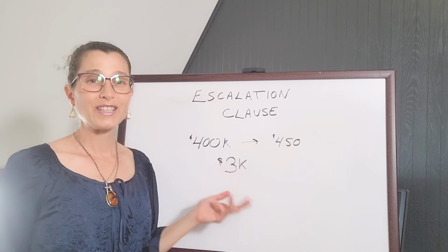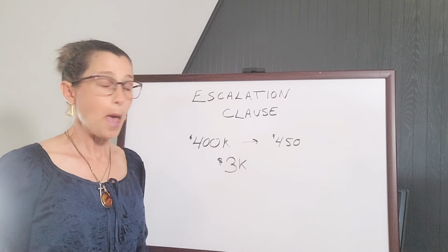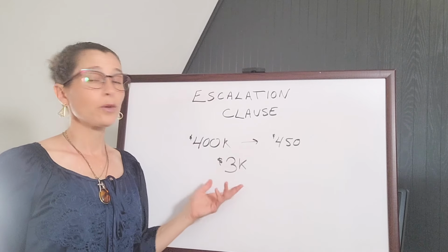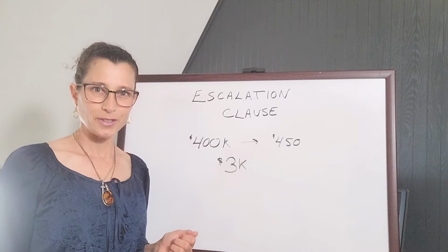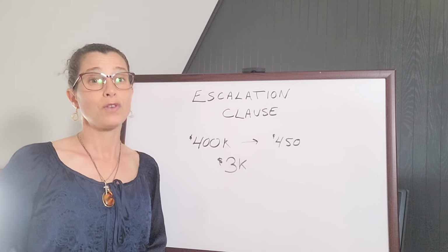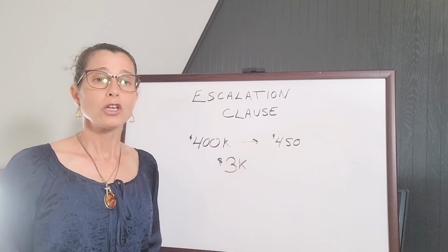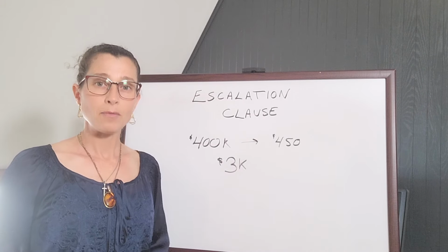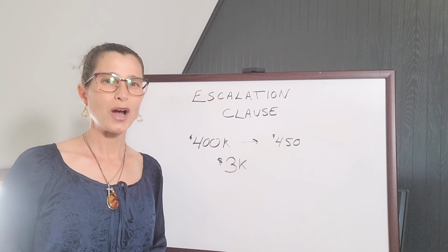So as you can see, it gets very complicated when actually writing the terminology into a purchase agreement. But these are very useful in helping you as the buyer to write a really strong offer and also help you not overpay for a house. Now, it's very important that you find an agent that understands how to write these so that they're protecting you and your finances and ensuring that your offer gets accepted, but you're not going past your financial comfort zone.